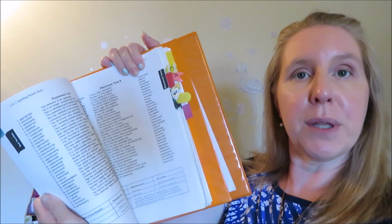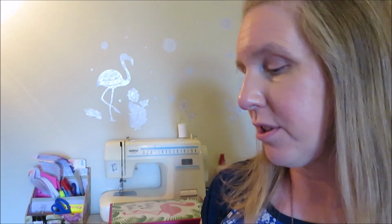So you give your kids a pre-test, which is marked in this book. There's a test section, like a placement test, all right? So you give your kids the test, and it tells you, depending on how many words they get wrong, where to start. So I have 5 boys starting in all different sections. My really good speller was in a different section higher up, and the younger ones, of course, were lower because they're just not there yet in their grade levels.